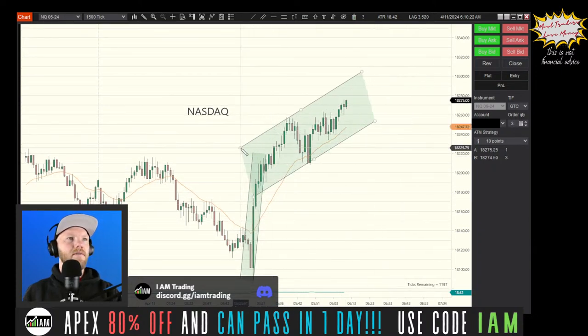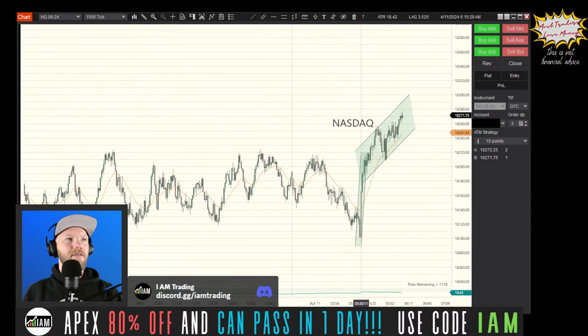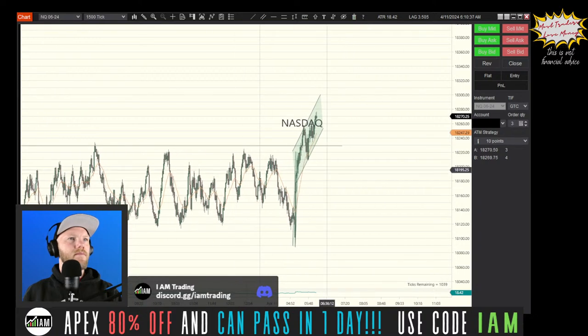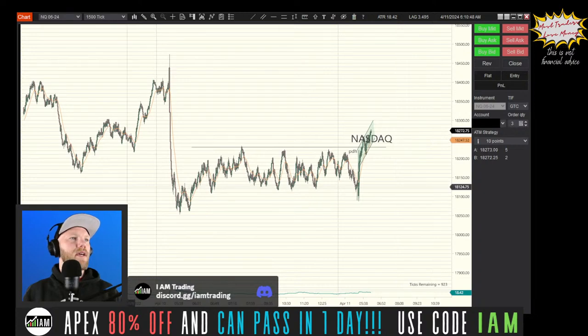Yeah, it definitely looks like a secondary channel in both indices this morning. Nasdaq is already above the previous day's high. We'll see where that gap fill is.